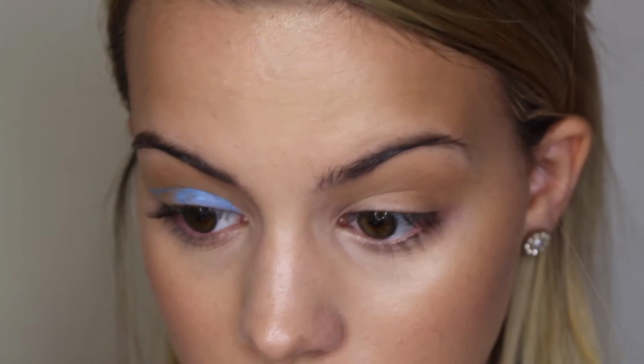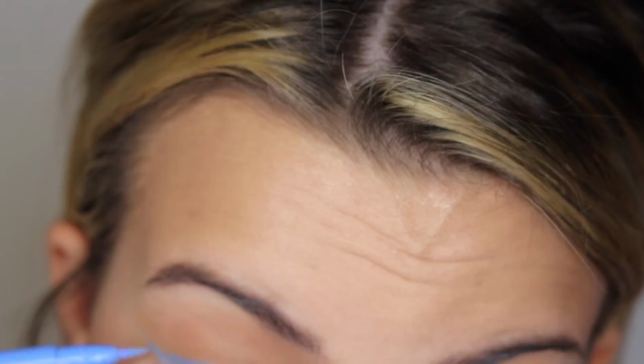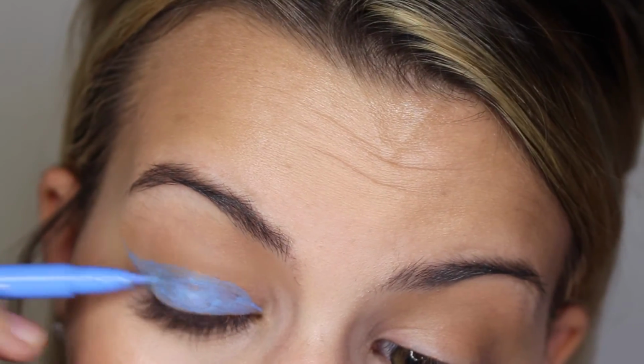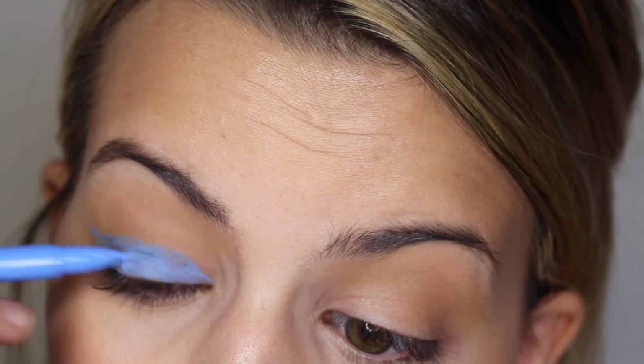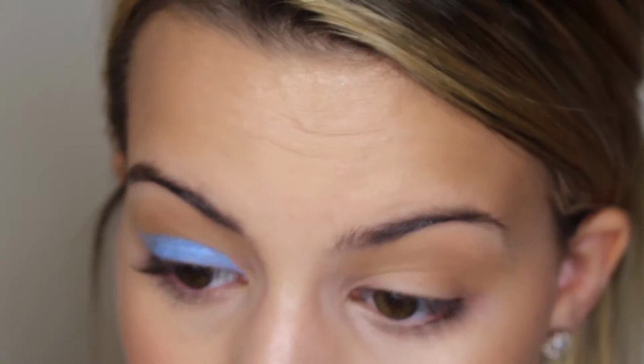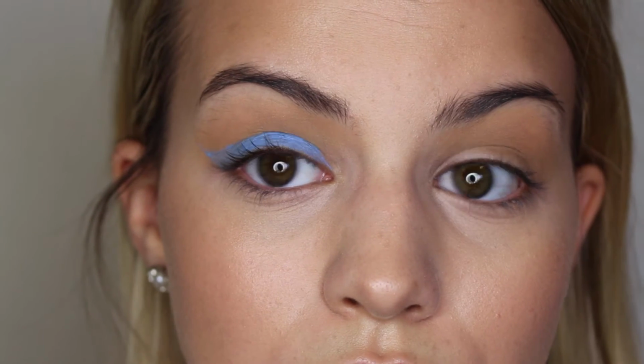So you can see here I have that wing shape kind of carved out, and then I have it extended throughout the whole lid so that my whole lid is covered in this blue color. Ideally I would have this color in an eyeshadow to go over that because it was coming out a little bit patchy, but I didn't have this shade, so I just went over it a lot with the eyeliner to cover that entire area and make it nice and opaque.